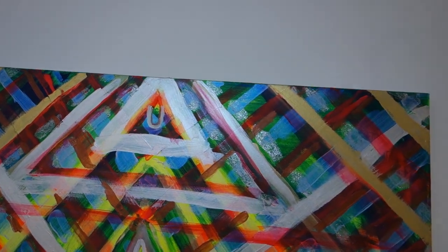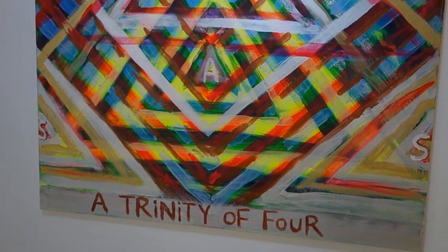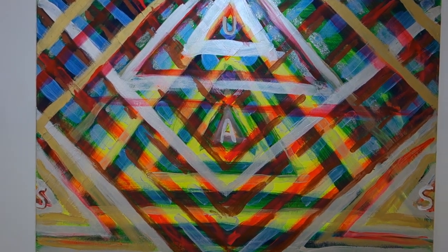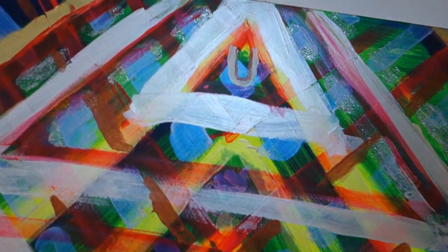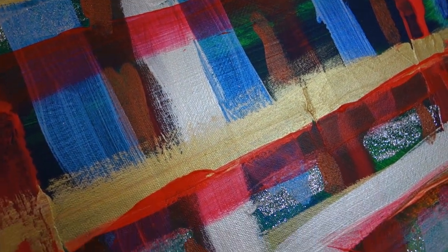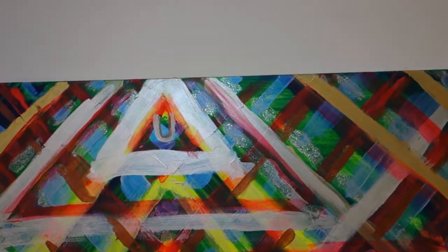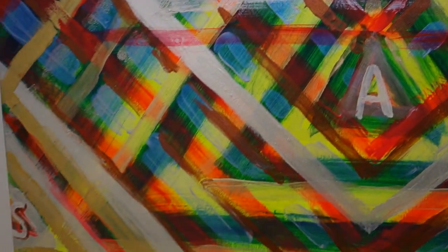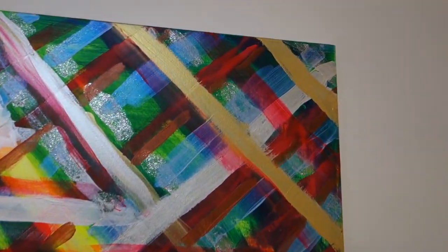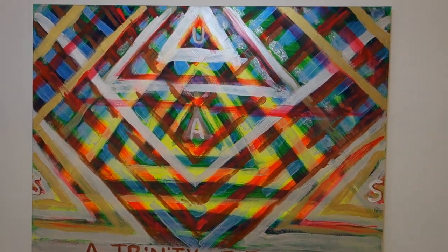It's got a tricky title. It's called Trinity of Four. 26 by 48 inches. And again, we've got the metallic and phosphorescent paint. We've got the pearlescence and glitter. And so he's got his USSA thing hidden in there as well. But I like the way that he's just kind of repeated these geometric forms and stripes again and again, and built a nice rhythm with that.